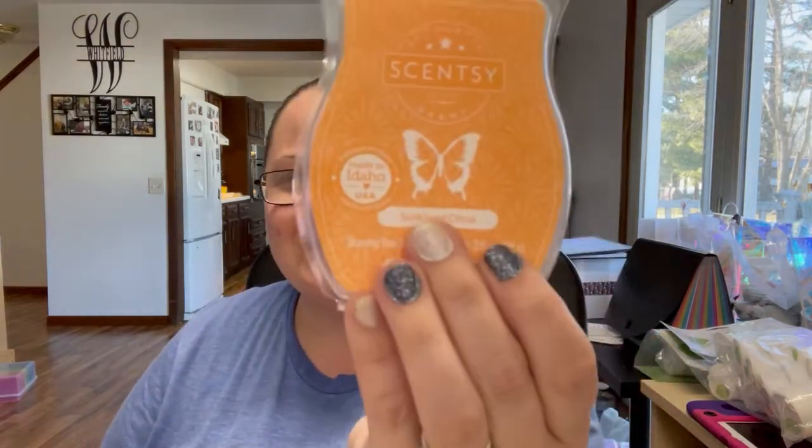We have another bar of lilacs and violets. Sorry, I know we already went through this, but that's why my mom ordered it, because it reminds her of my grandmother too. So we have a sun-kissed citrus. Now, I will tell you guys, I love this in the wax, but I've been using it in our clean line. So now, mentally, I can't associate it with anything other than my cleaning products. So I kind of ruined sun-kissed citrus in wax for myself.